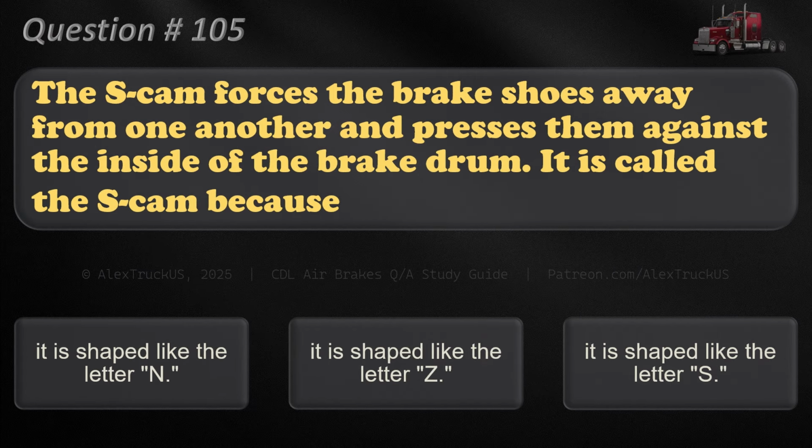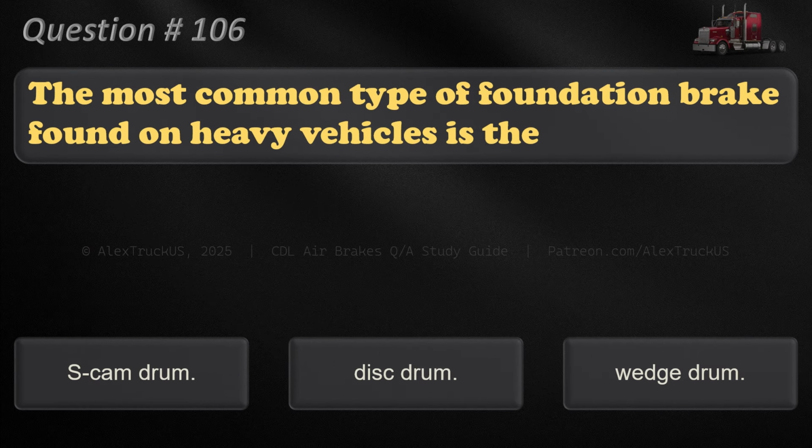Question 105. The S-cam forces the brake shoes away from one another and presses them against the inside of the brake drum. It is called the S-cam because it is shaped like the letter N. It is shaped like the letter C. It is shaped like the letter S. The correct answer is it is shaped like the letter S. Question 106. The most common type of foundation brake found on heavy vehicles is the S-cam drum, disc drum, wedge drum. The correct answer is S-cam drum.